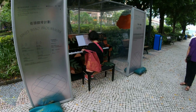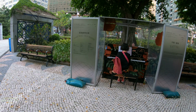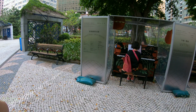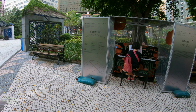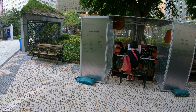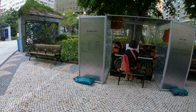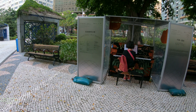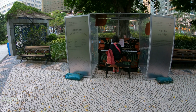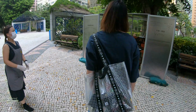Hello, how are you? This is one of the special programs of the Macau music festival this year, because this year we don't have any performers from outside of Macau. And also this street piano program, it is the second year. We hope to bring the music to most of the citizens, no matter if they know music or they don't know. Oh, it sounds really great. You also can try this. That's great. Thank you so much. You're welcome. I like it. It's so beautiful. Thank you.